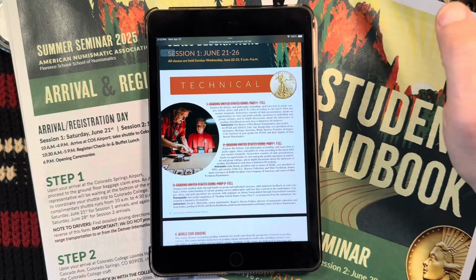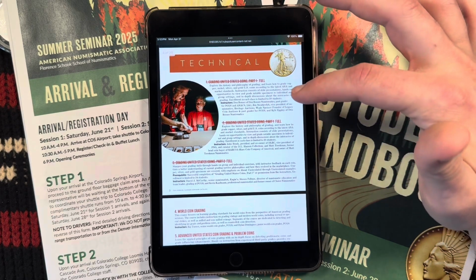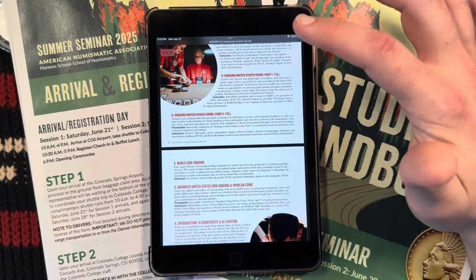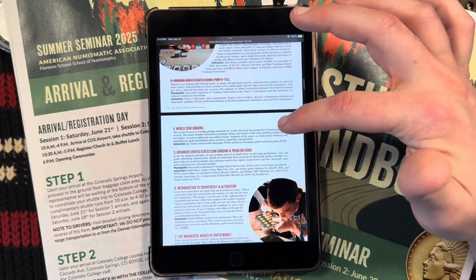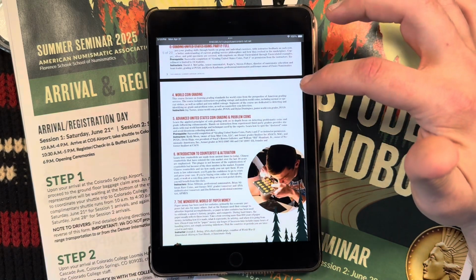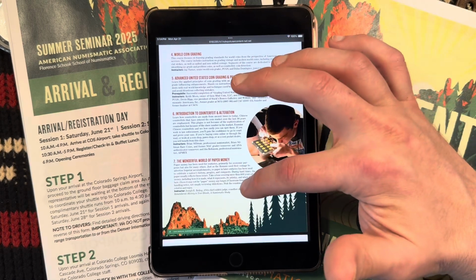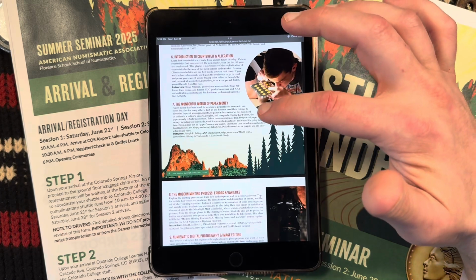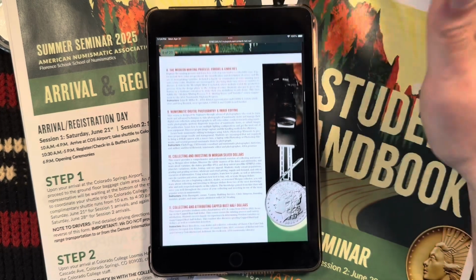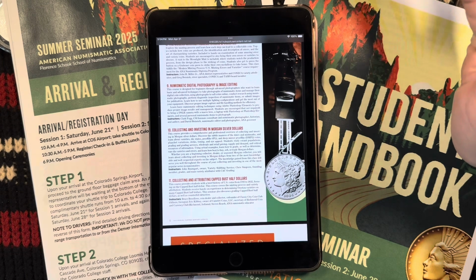There's a few different courses in grading US and world coins. So it looks like the grading of US coins, part 1. There's 2 sessions that are full. There's a part 2 session that's also full. World coin grading is still open. Advanced US coin grading and problem coins. Introduction to Counterfeits and Alterations, The Wonderful World of Paper Money, The Modern Minting Process, Errors and Varieties, Numismatic Digital Photography and Image Editing, which is one that I would like to take at some point.